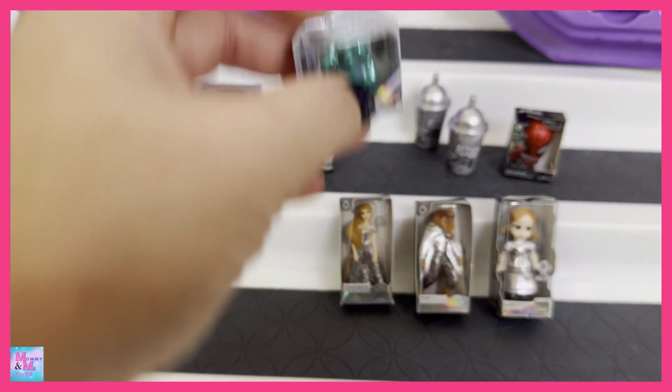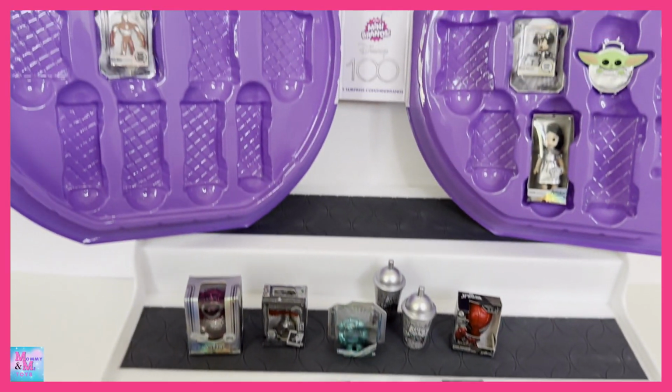He looks just so beautiful. All right guys, let me know down in the comments which one was your favorite.